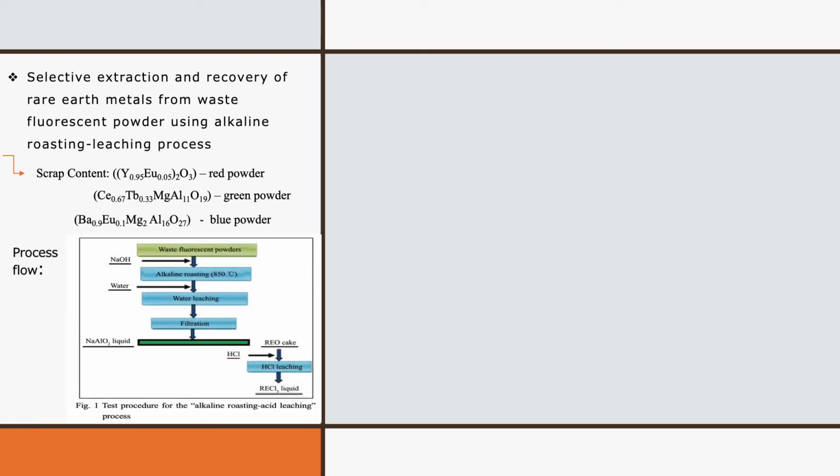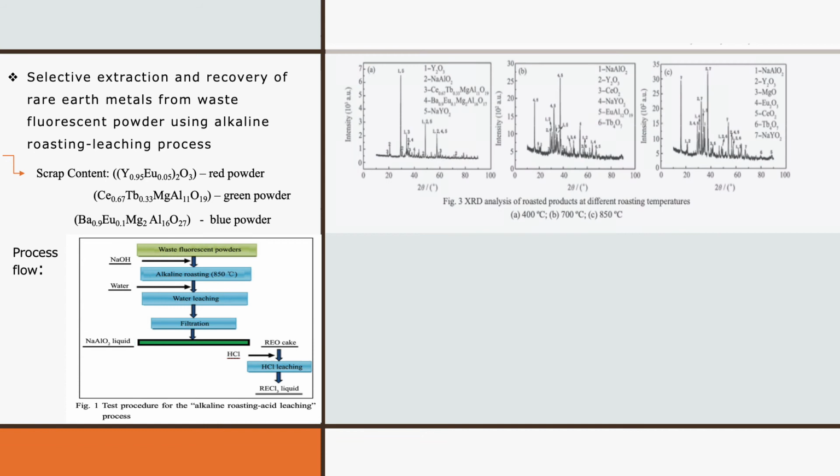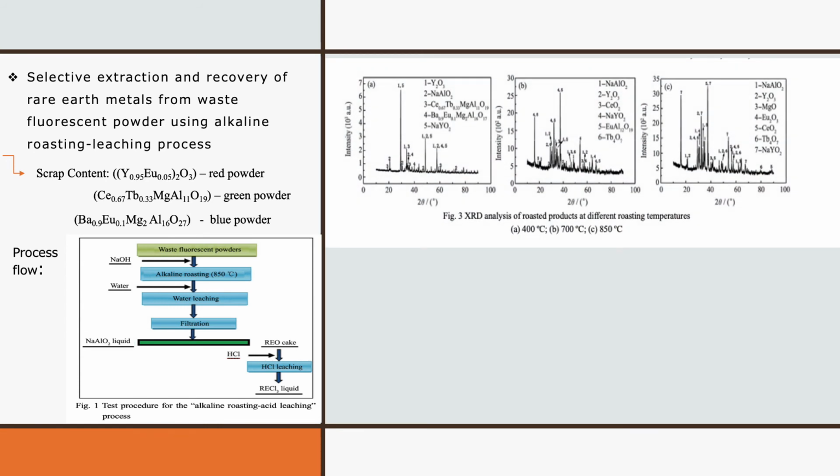We can see from the process flow chart the various steps taken to obtain the rare earth chlorides, including alkaline roasting done at 400 degrees Celsius, 700 degrees Celsius, and 850 degrees Celsius. Figure 3 shows the X-ray diffraction analysis of the roasted product at various temperatures.